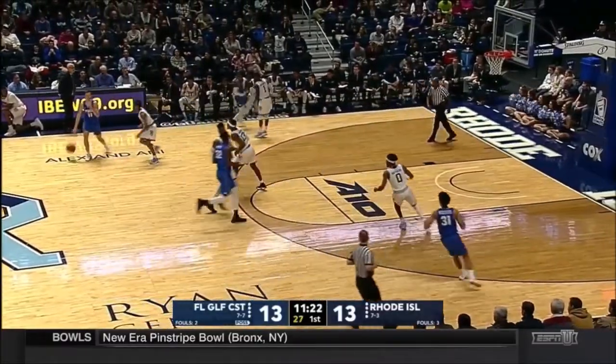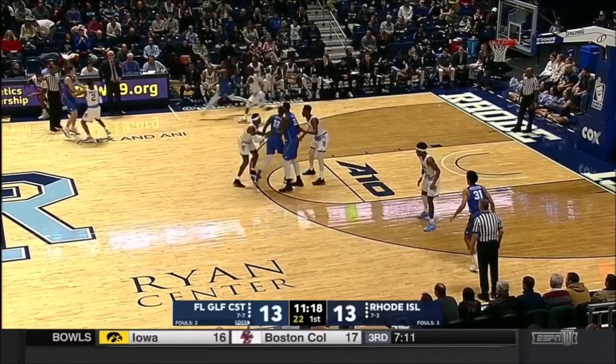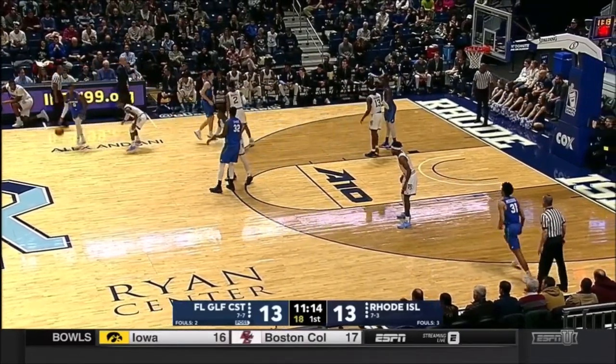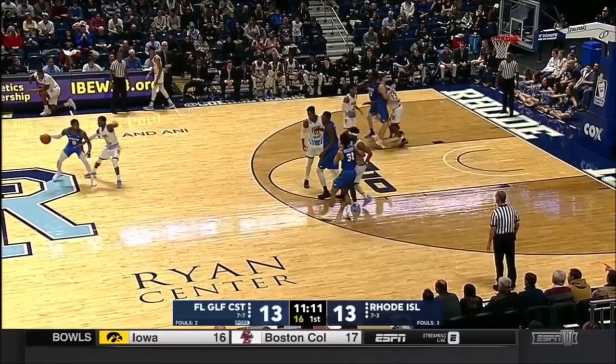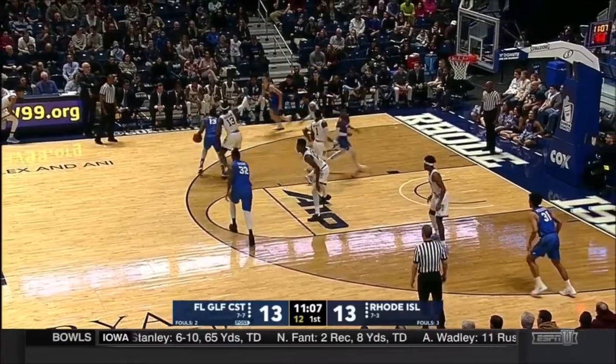Florida Gulf Coast in a tie ball game. They've found perhaps the soft underbelly of the URI defense. And I like Christian Terrell. Ever since he got into the game, Will, he's been a calming influence and let Simmons and Johnson do their scoring. He's been really the one dishing out the assists.